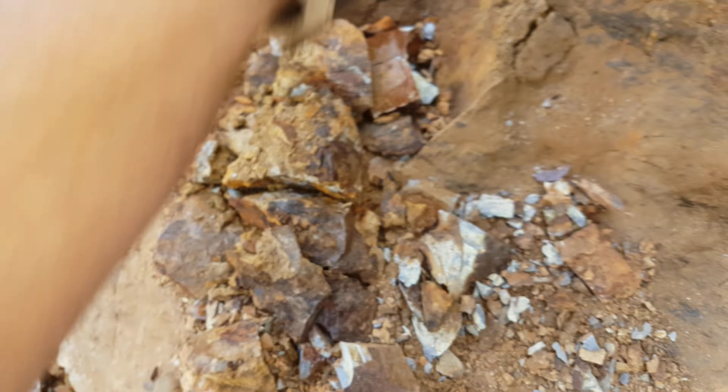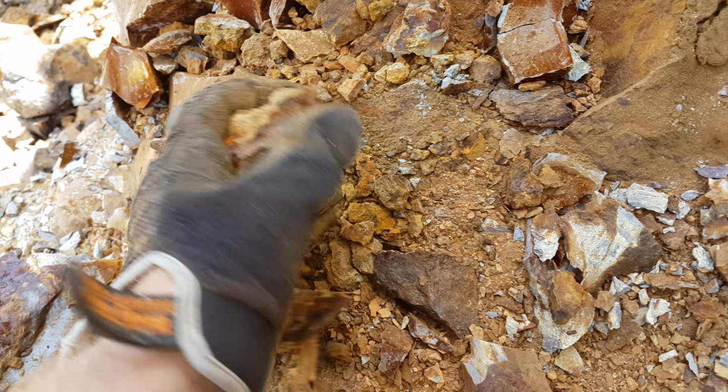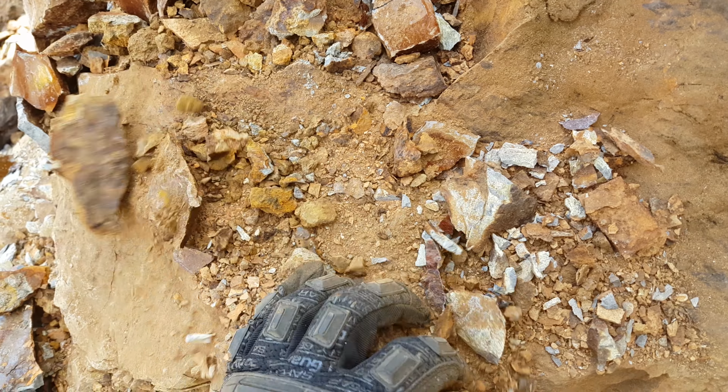More sulfides in there. Really brittle stuff. Some of it's almost got a clay-like texture.